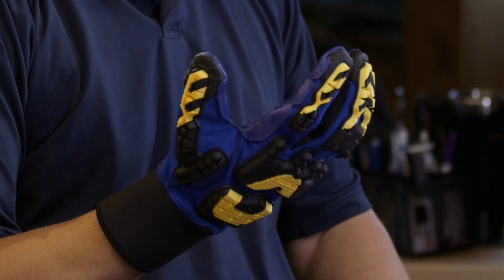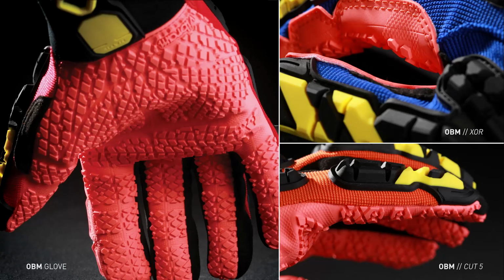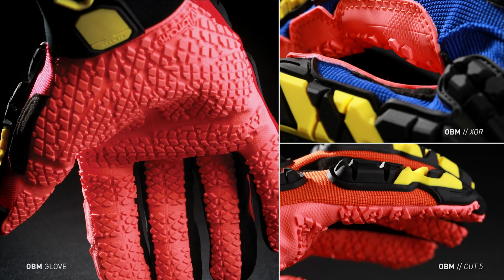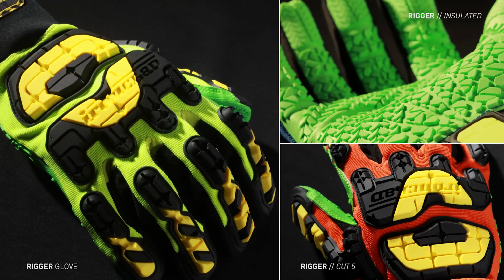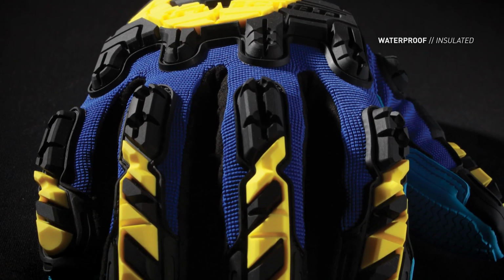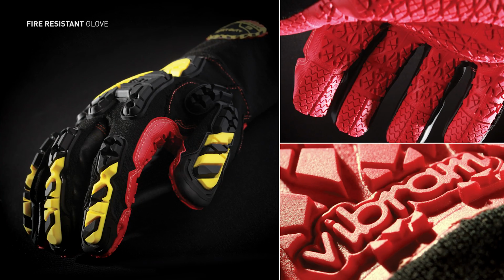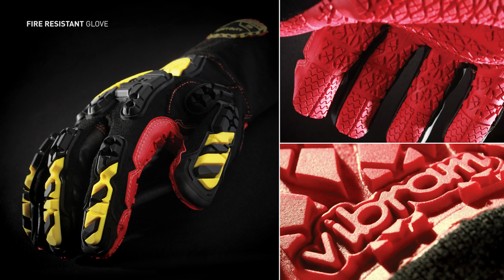So this is it. This is the Ironclad Impact Glove with Vibram technology in the palm. OBM gloves designed for oil-based mud environments. Rigger gloves for exceptional grip and dexterity. A waterproof glove specifically designed to disperse water. And the FR glove, which has a palm made of a fire-resistant compound.